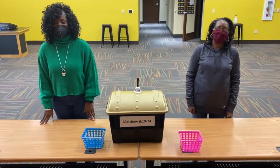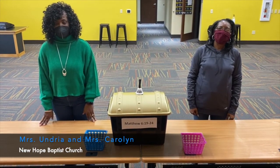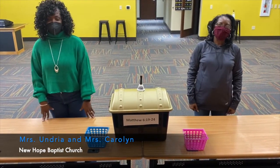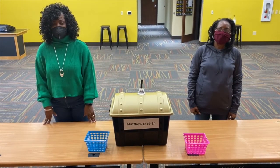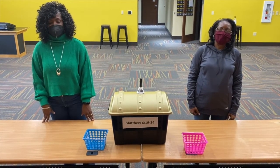Well, first, let's play a game about sorting. Our first activity is sort and see treasures. What it is, we have the blue team, which is Miss Andrea, and the pink team, which is Miss Carolyn. They're going to take the lid off the treasure chest, get their treasures, and sort them. The one who sorts all their treasures first is the winner. One, two, three, go.